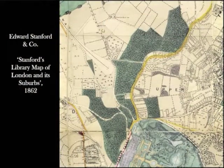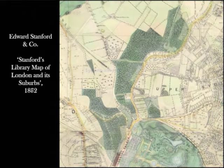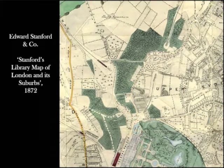Stanford's 1862 map shows the palace in its newly created park. Palace Road and Victoria Road, today's A2199, now bisect King's and Vicar's Oak Woods. Alongside Rock Hill, a straight steep path through Low Cross Wood, the Lambeth Waterworks has been built. Ten years later, the changes are even more apparent.